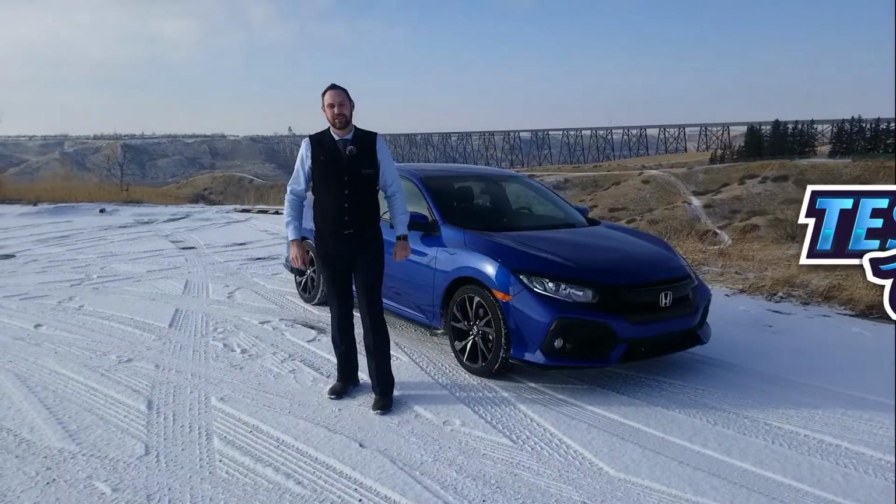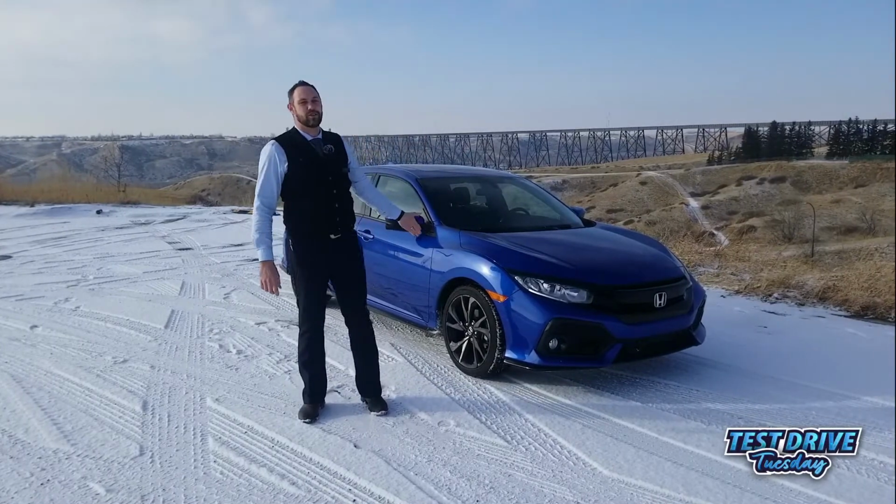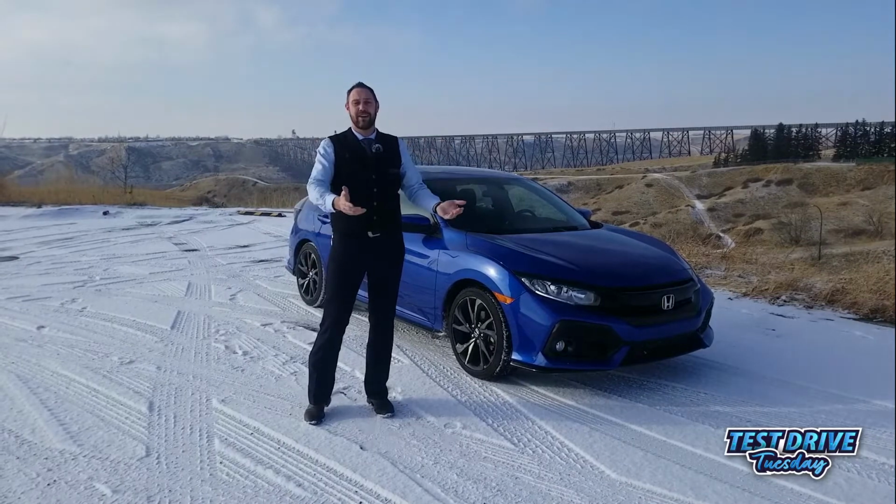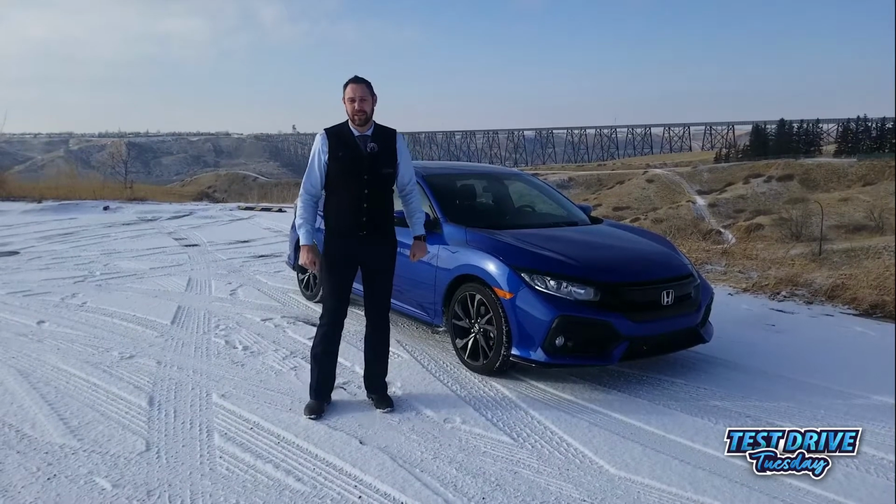Welcome to Test Drive Tuesday, where we're driving this gorgeous 2018 Honda Civic Hatchback Sport. Great car, and you're going to be really surprised with some of the features.